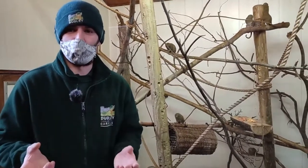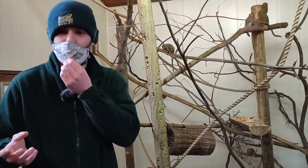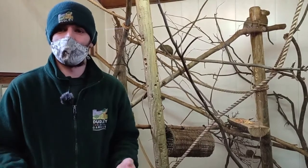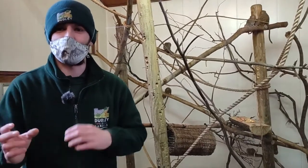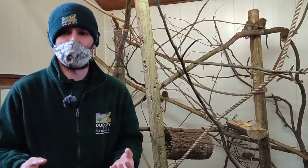Where they come from in Brazil in the Amazon rainforest, there are lots and lots of small types of primate, just like these guys. But if they're not careful, they could overcompete for food, and some of them could go extinct. So what they've done is they've evolved in different directions in order to make sure that they all survive.